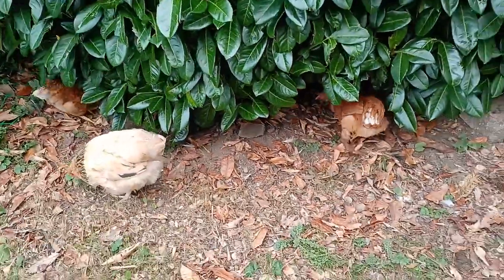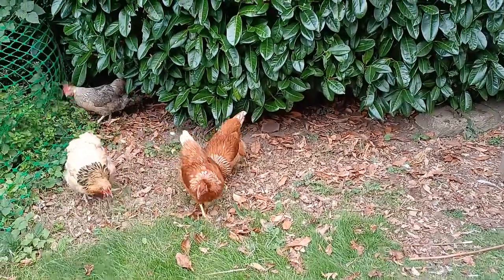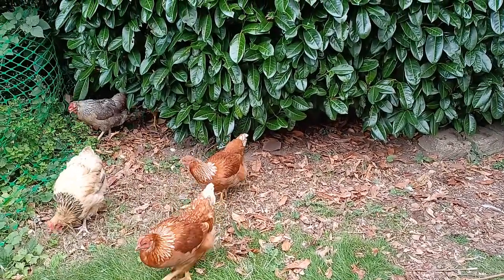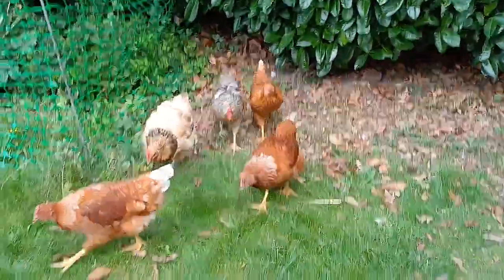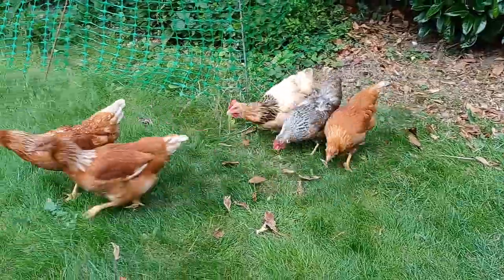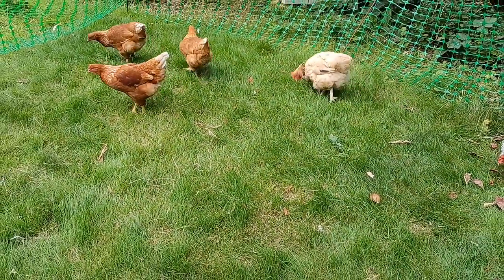There's a huge bush just next to the chicken run, and when they come out, they usually try to go under the bush. And they love being under that bush. Not sure what they get there, but they like to be on this green patch.